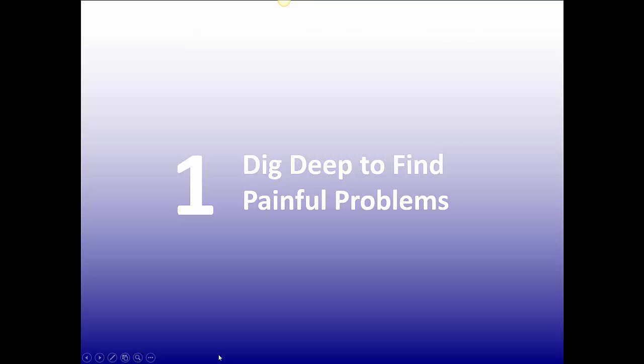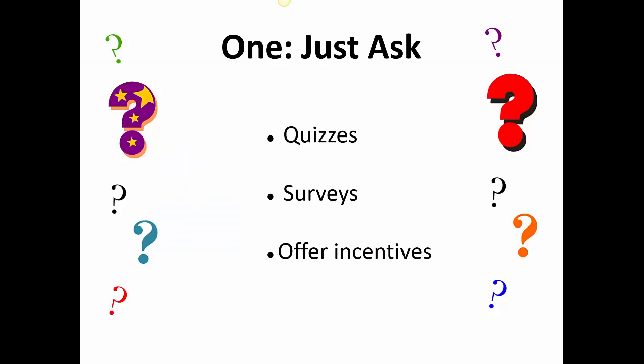Now, in order to market to your customers effectively, you're going to have to dig deep and find painful problems to solve. If you already have a product that you're promoting, then you'll want to focus on finding problems that your product can solve. And through this process, you'll learn how your customers talk about their problems, which will help you write targeted sales copy that speaks directly to them. In this video, we'll explore 5 ways to uncover your customers' most painful problems.